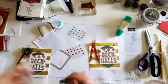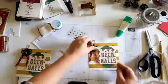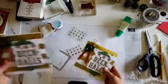Okay, did I get 3 on there? Yep. Okay, so just going to stick that right there. And we're done. I think that's so much fun. What do y'all think? I like it. I hope y'all like it.